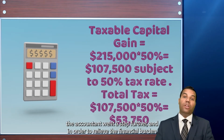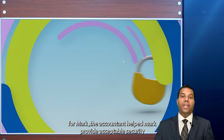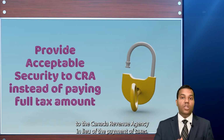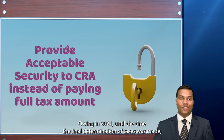The accountant went a step further, and in order to relieve the financial burden for Mark, the accountant helped Mark provide acceptable security to the Canada Revenue Agency in lieu of the payment of taxes owing in 2021 until the time the final determination of taxes was made.